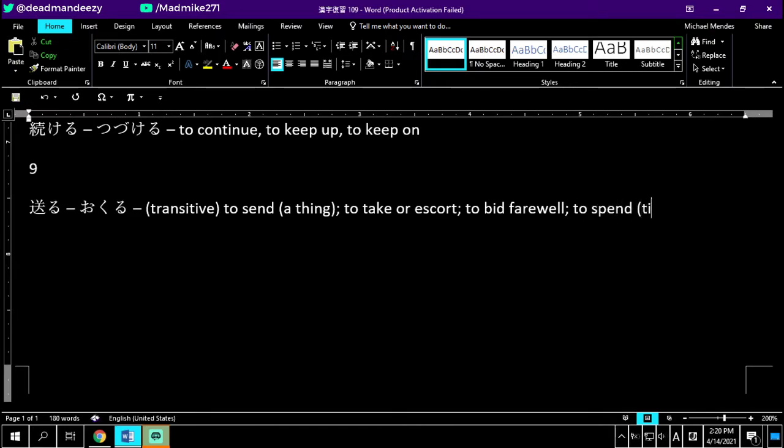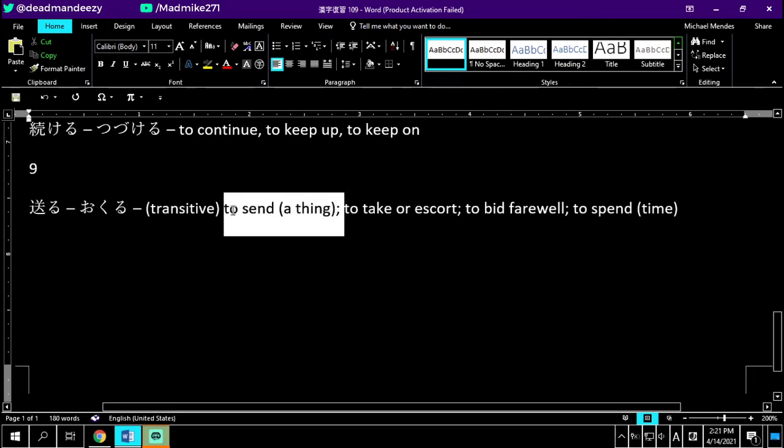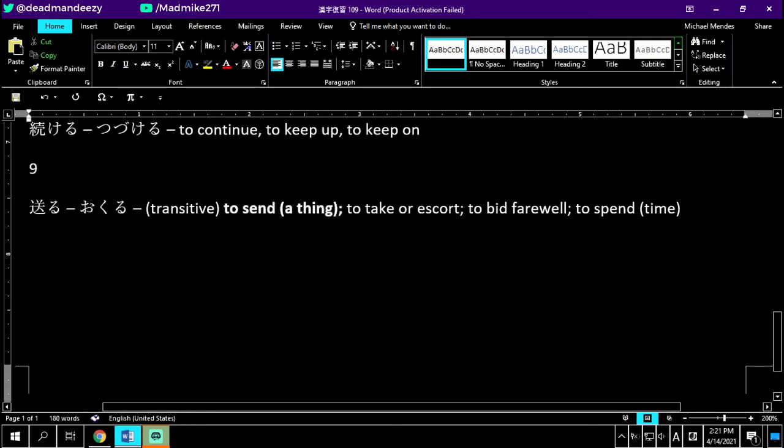to spend. Okuru, to send a thing. This is the big one we take away from this one. Okuru.